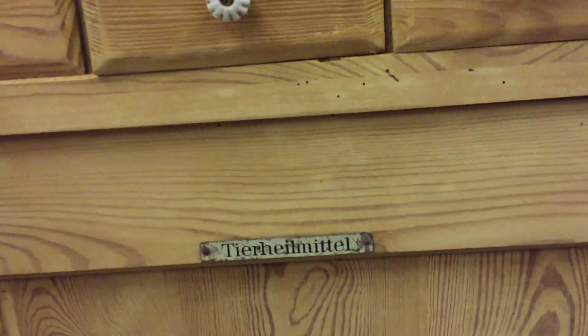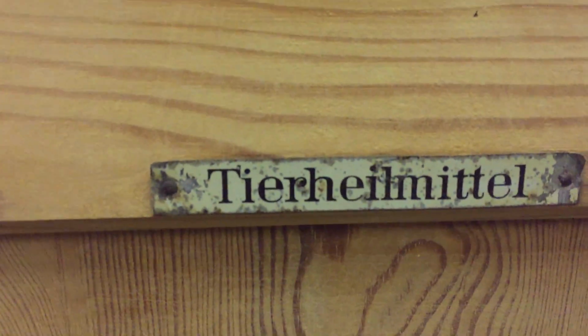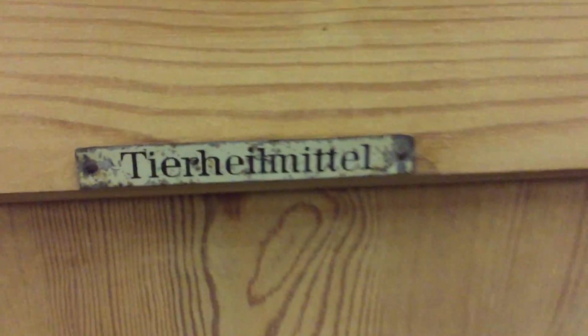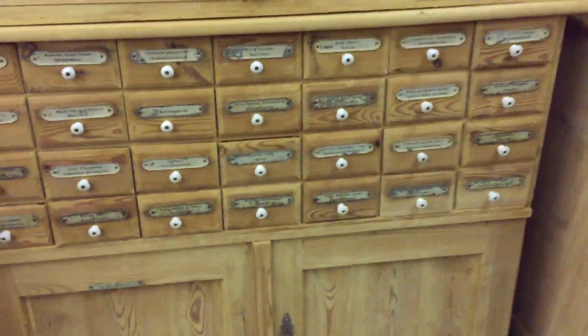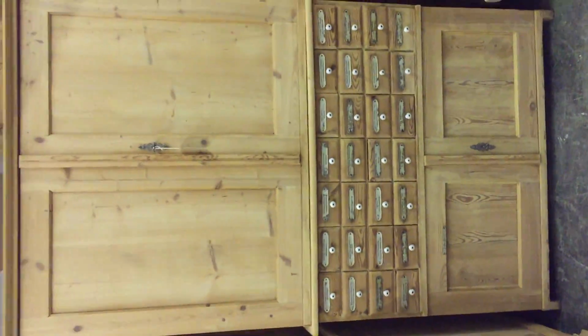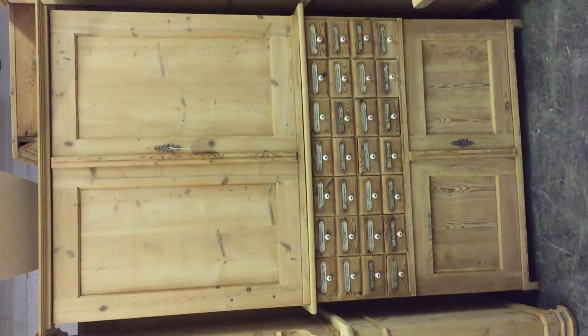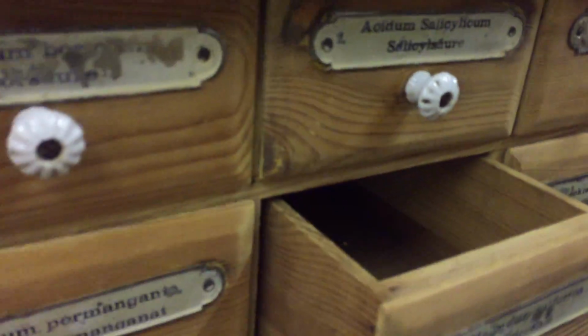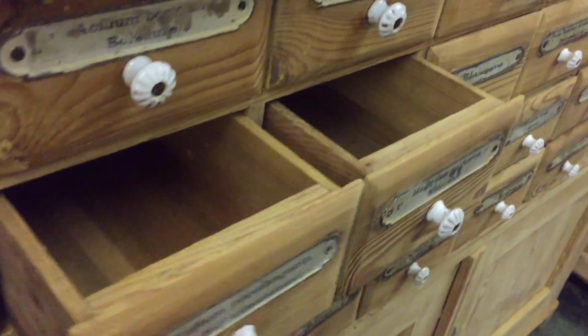I think somebody pointed out Tierheilmittel was something to do with animals. I don't know if that's right. But anyway, it could have been from a vet's or something, couldn't it? But that could be very useful if you like stashing things. And there's the drawers. They all come out and slide nicely.